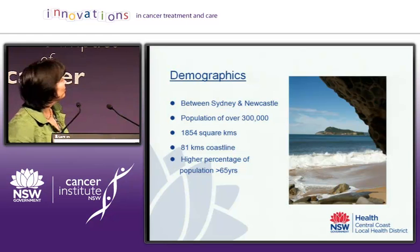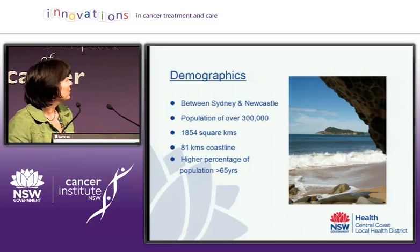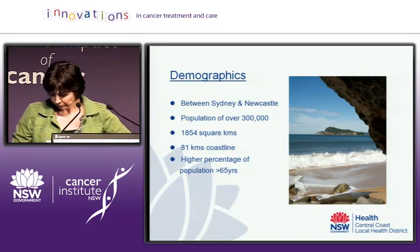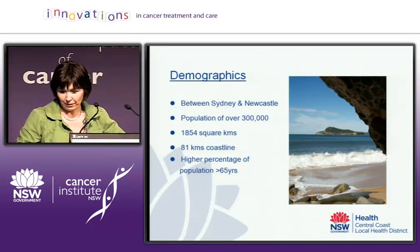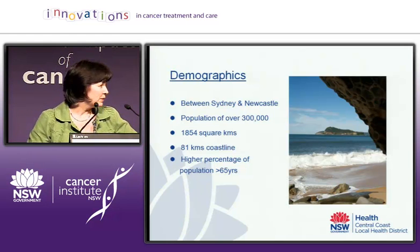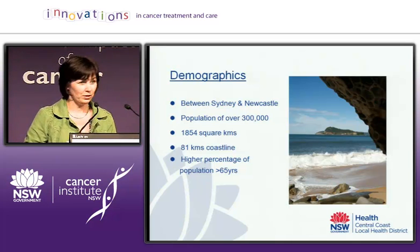So for those of you who don't know, I'm probably the only English person in the room, the Central Coast is between Sydney and Newcastle. We've got a population of almost 310,000 now, 854 square kilometres, so a reasonable geographical area as many have reported today. 81 k's of fantastic coastline, and this is a picture from Pearl Beach looking over towards Lion Island. And because of that 81 k's of pristine coastline, we do have a high percentage of older population. People do like to come and retire with us on the coast.